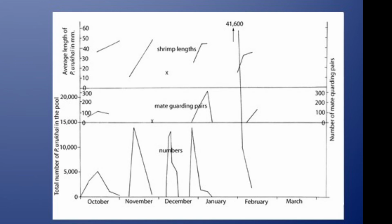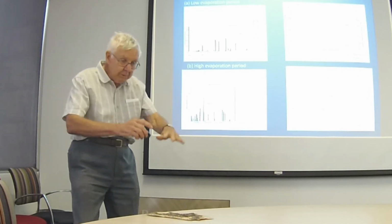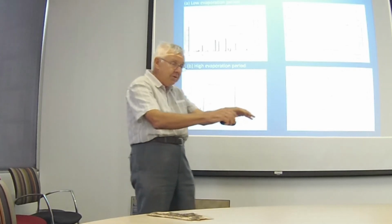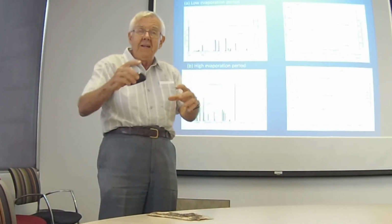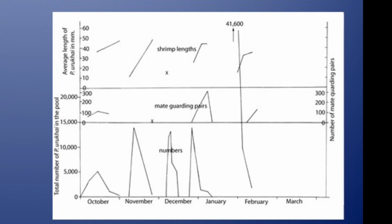They were all one generation, but they hatched at different times as the pool started to fill. This lot hatched in the deep pool, and then it got a little bit more, it hatched here, and then it got right up full and it hatched up there. So we had a real mixture, whereas normally it fills in one go and they all hatch at once. So this is what happened here.